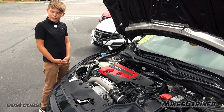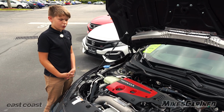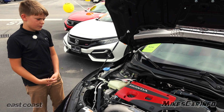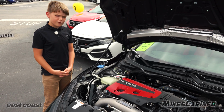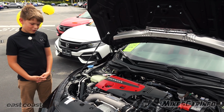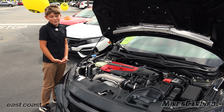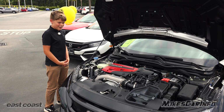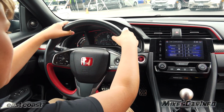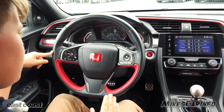Now, on Nürburgring, this is the fastest front-wheel drive car they've ever took on the track. It was in the 7-minute range, which puts it in front of the Pagani Huayra supercar on the Nürburgring, which is crazy. Keep in mind, this car is $36,000.